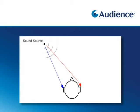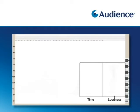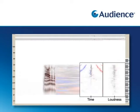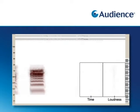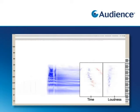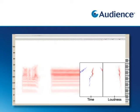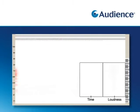For example, if a sound is made directly in front of the head, it will arrive at the same time at the 2 ears with the same loudness, so that the arrival time and loudness differences will be 0 at all frequencies. Now I'm in the center. If the sound is made on the left side of the head, it will arrive sooner at the left ear and louder at the left ear. Now I'm on the left. Now I'm on the right. Let's take a closer look at the level difference computation.